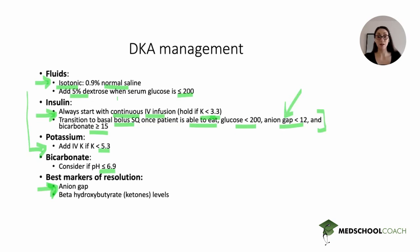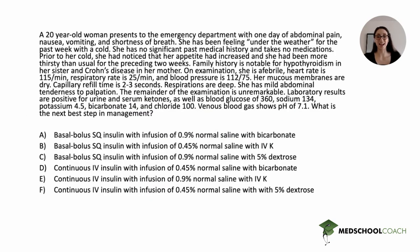Okay, so now that we know how to manage DKA, let's take a look at these answer choices again. So first, right off the bat, A, B, and C, right? These three, basal, bolus, SQ. So we know right off the bat that we have not reached the parameters required to transition to subcutaneous insulin, right? We needed the anion gap to be closed. Here, our anion gap is still 20.